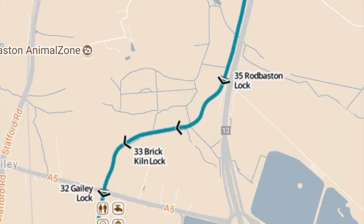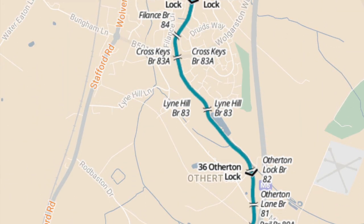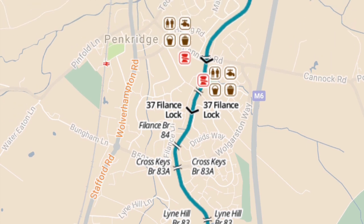So the clocks have gone forward now, so we get nice longer evenings, which is good. Especially good seeing as we're not very good at mornings. We're heading off from Gailey this afternoon, just up to Pankridge. We've got 6 locks to do. It's not that far, and it's fairly pleasant out. Hopefully it'll stay that way.